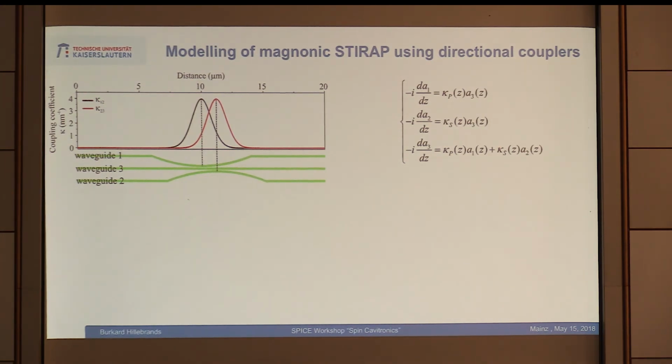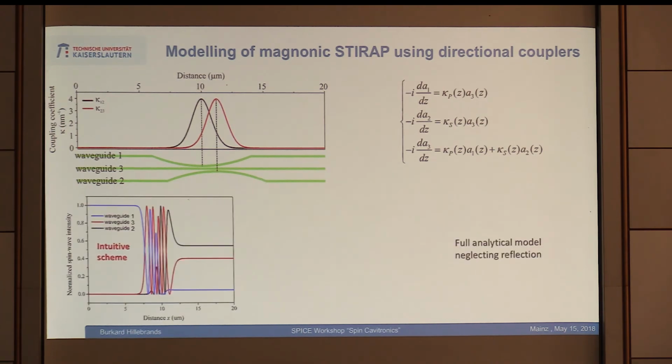And then we have the coupling here in between, and we can calculate the coupling constant. It's the same thing as you have seen with the directional coupler. For the first coupling, we have this black curve, and for the second coupling, we have this red curve. You see, they are not at identical positions, but they overlap a little bit. That is necessary, in quantum mechanical language, for an overlap of the transition wave functions.